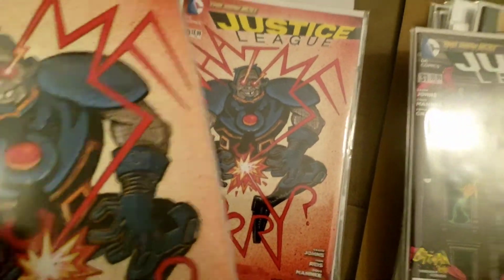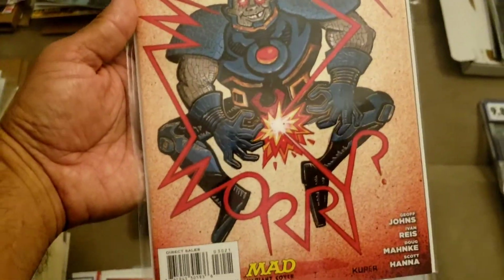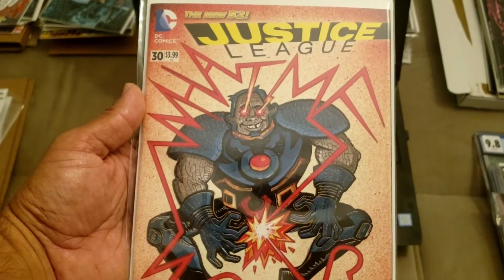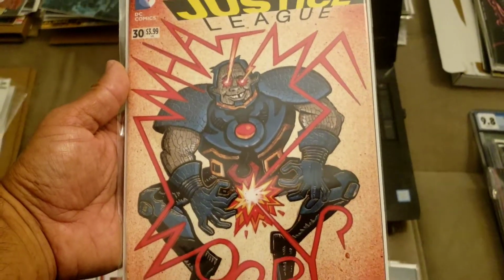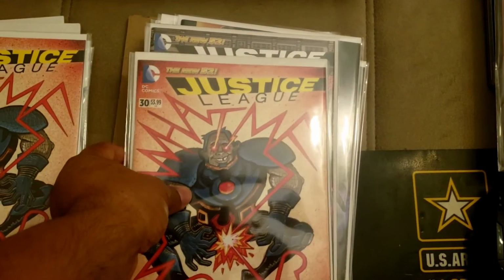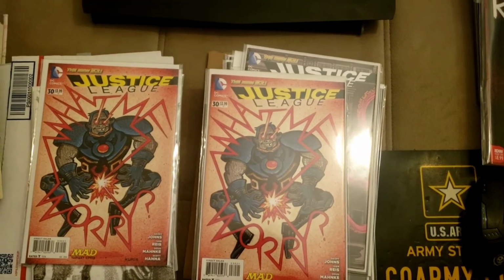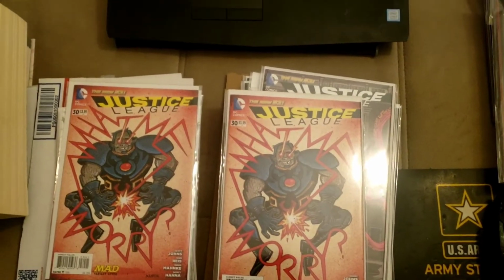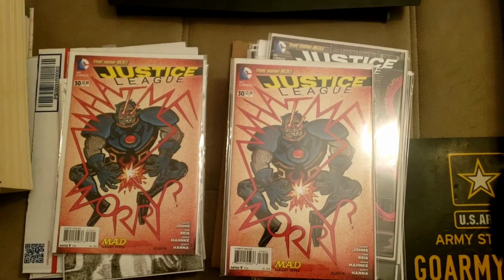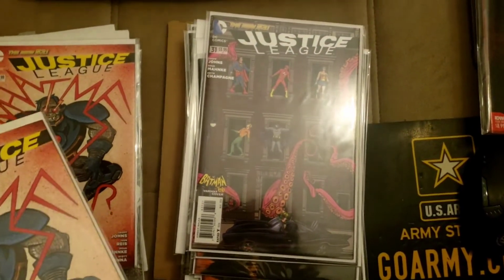I think I have 4 of these, but I'm going to be sending 2 out. I can't find the other 2. I'll send 2 out to get pre-screened. Hopefully at least one of these gets a 9.8, and I'll have my Justice League 30 in a 9.8 finally, and that's the only one that I'm missing. Justice League 50 is another one where they fight Darkseid as well, and they say it has a significance also because I think they mentioned the 3 Jokers on that. But yeah, I didn't get those.